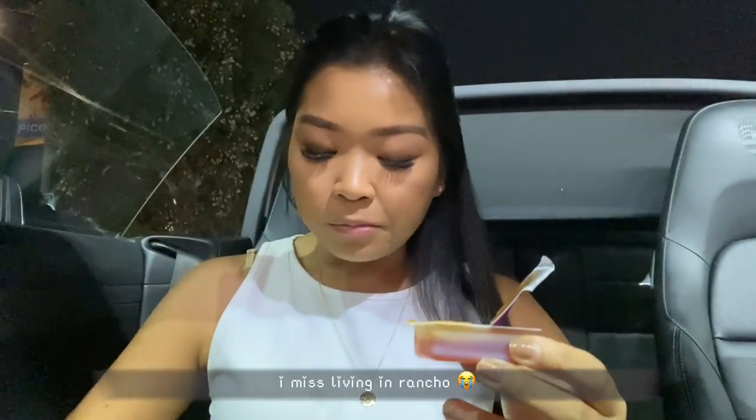For my drink, I got the diet lemonade. I love their lemonade so much. When I lived in Rancho Cucamonga, I went to Chick-fil-A all the time because I lived really close to one. I wouldn't say across the street or anything, but if you guys go to Victoria Gardens a lot, you know where the Chick-fil-A is. And I lived maybe a mile and a half from it.